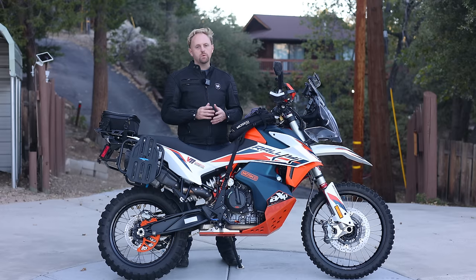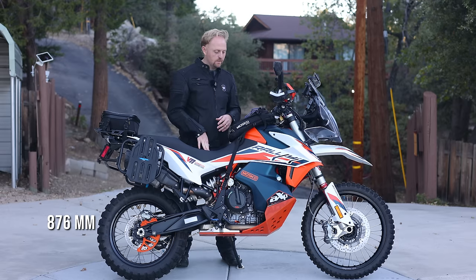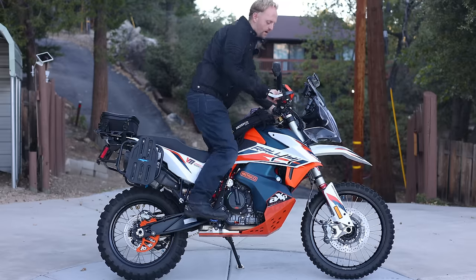The other thing is, how much preload do you have in your suspension? So all that affects it. But when I bought this bike with the Rally seat and the preload jacked way up, it was pretty crazy. It was like a 36, 37 inch seat height. Right now I'm probably looking at around a 34.5 inch seat height with this seat on it, which is about what a standard R is with a seat on that bike. So let me jump on and show you the riding position.